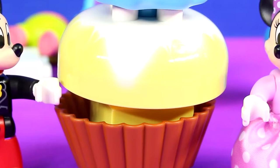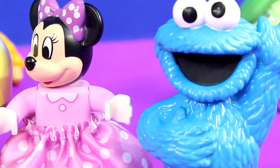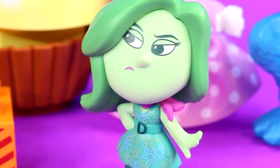Okay, who wants birthday cupcake? I do. Cookie want cake. Is that a lactose, gluten-free cupcake? If it's not, I just cannot have it.